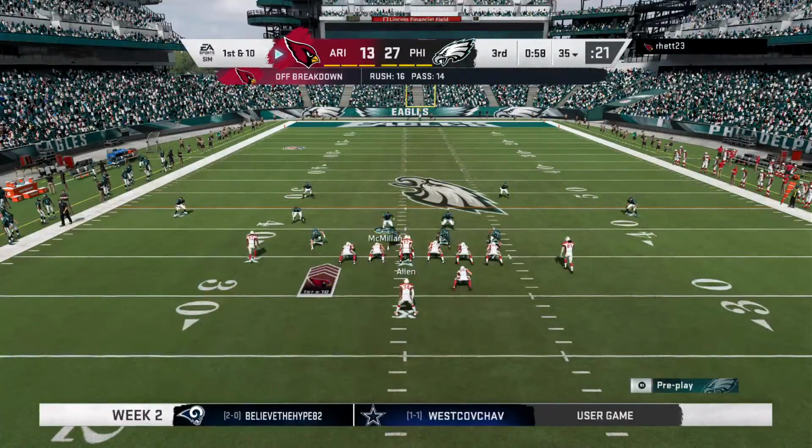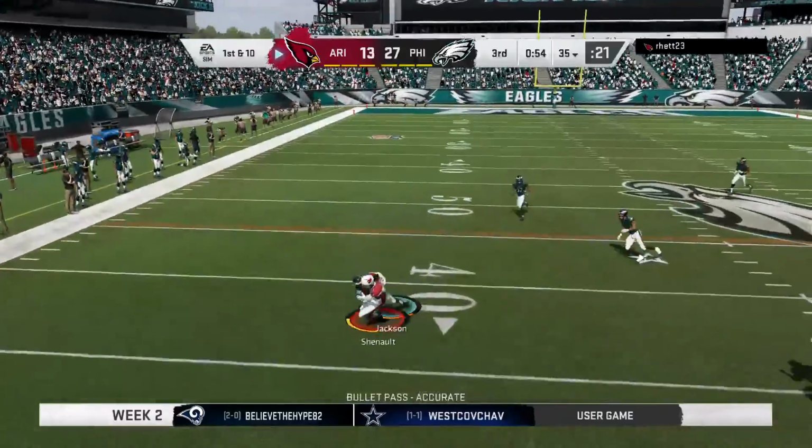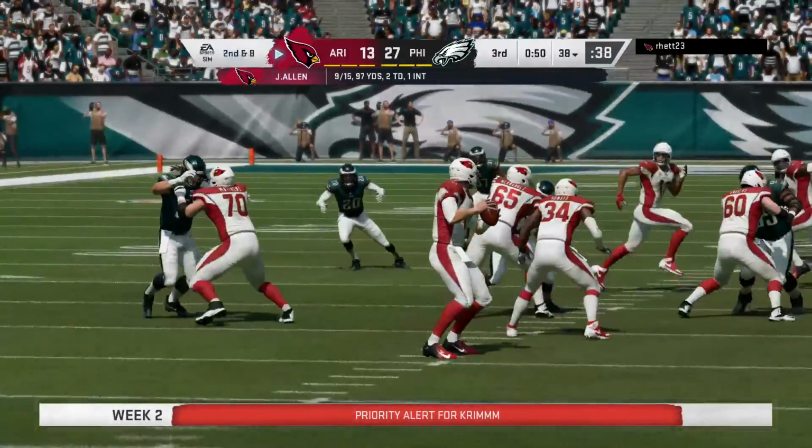Here we go. Now Allen, firing quickly here, and that's complete. Give him a couple on the catch.